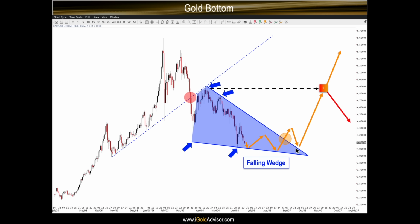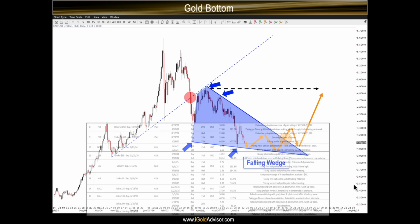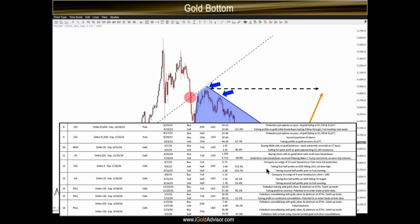So what I am going to focus on here is this move that is coming up over the course of the next 3 to 6 months. I'm going to focus on this move. And remember, I already own a core of physical bars and coins for gold. So what I'm going to do on this move is actually trade it. I'm going to trade this move the way that we've been trading a lot of these other moves in gold, silver, and the miners.